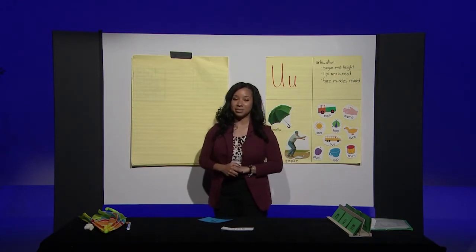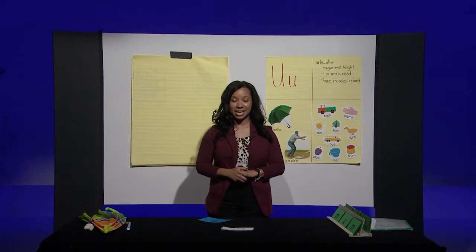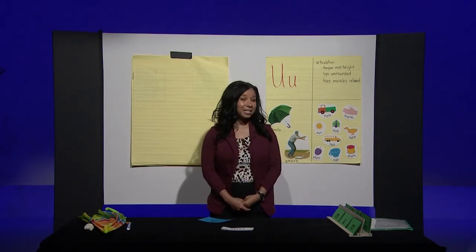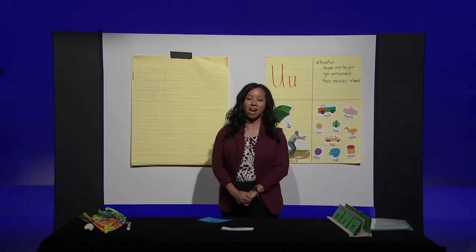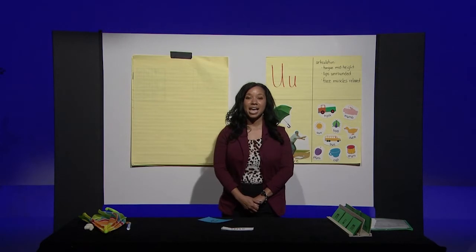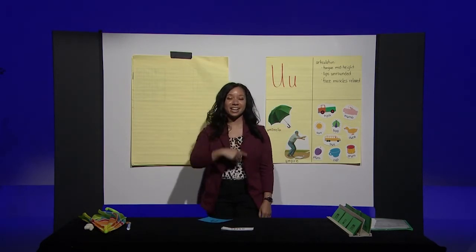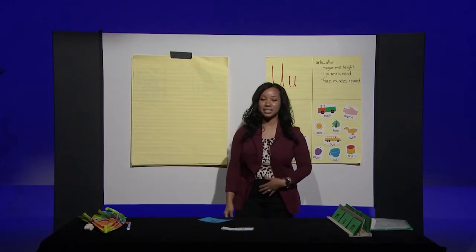Mud. Awesome job. Our next word is bud, bud. What's our word? Bud. Awesome job. Change the d to g. And our new word is bug. Great job, boys and girls.